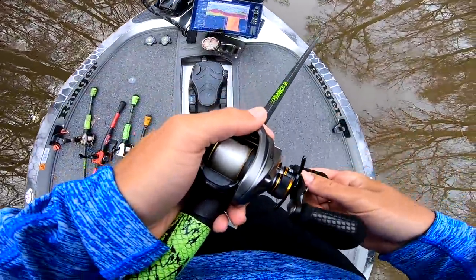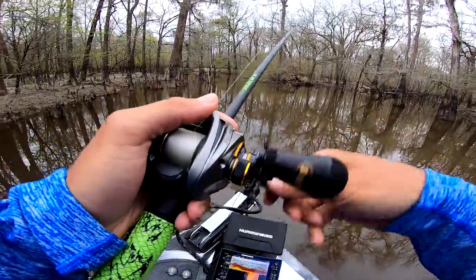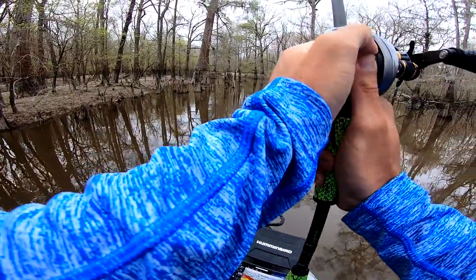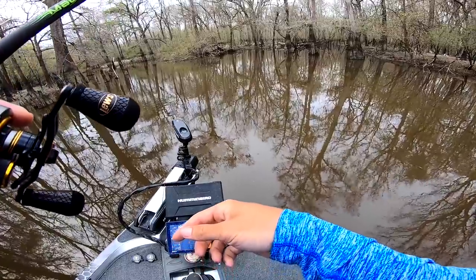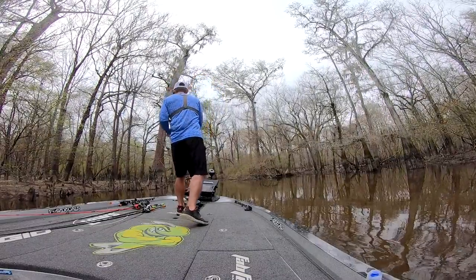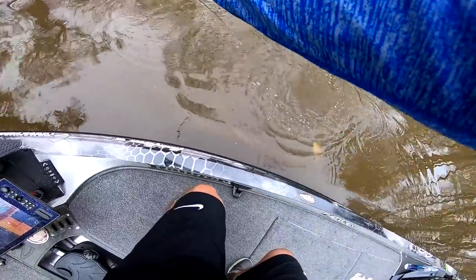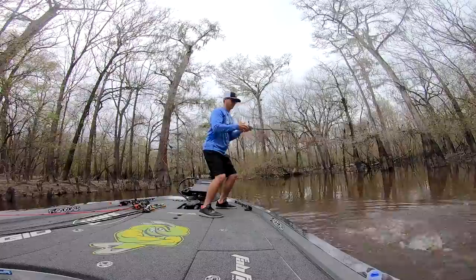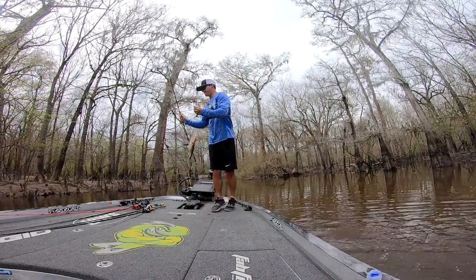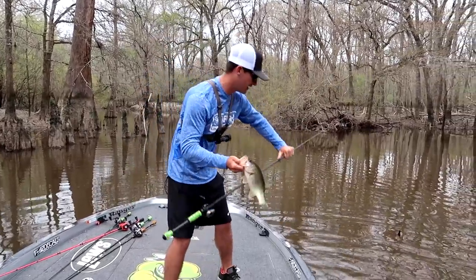How is there not a fish right there, bro? There he is. Oh, gosh. Oh, I jerked the rod out of my hand. They're so aggressive. Fish number four, another chunky guy.